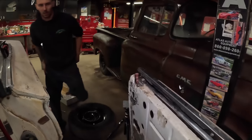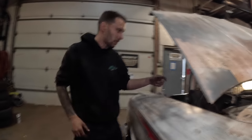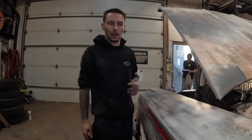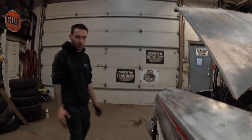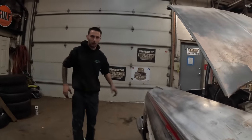Okay, we got brakes all the way around. What I'm going to do now is top this off, and then we got brakes, and technically we can put some fuel in it and take it for a ride if we want to.